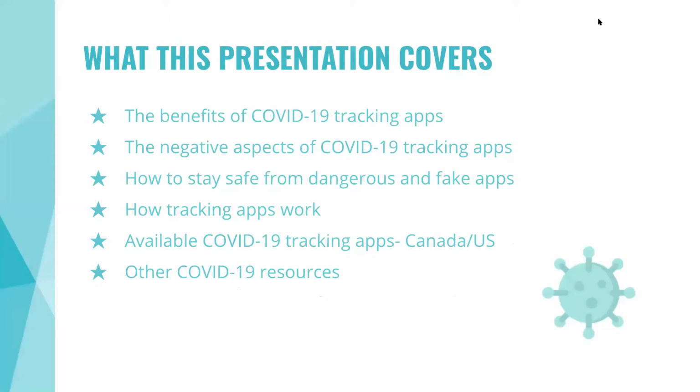So first, I will be going over what this presentation covers. I'll start by explaining the benefits of COVID-19 tracking apps. Then the negative aspects of the tracking apps as well, followed by how to stay safe from dangerous and fake apps, how tracking apps actually work and the ideas behind the ways that they function. Then I will move on to the available COVID-19 tracking apps, so that's for Canada and US. And then at the end, I will mention some other helpful COVID-19 resources.